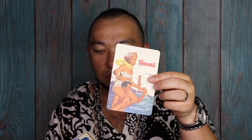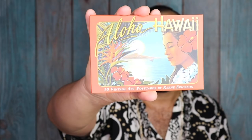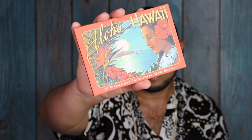Oh my gosh, these postcards are so pretty. They're so beautiful, like old school 1950s style and all. I mean, you can literally just frame these postcards. So pretty. This is one of my favorite ones right there. And then Aloha Hawaii, 10 vintage art postcards. I love this. Definitely going to frame the stuff that's inside this one, and also some of the ones that I just showed you guys.